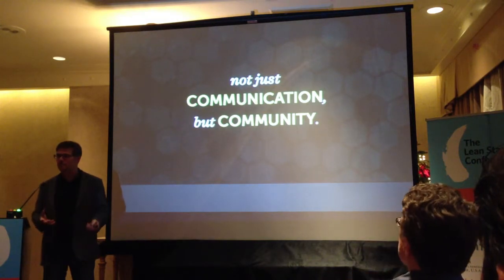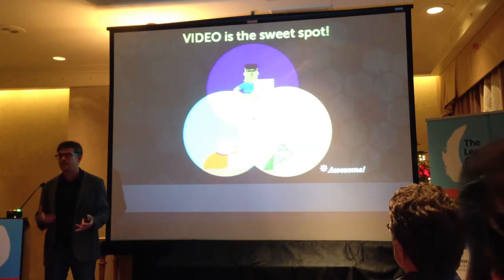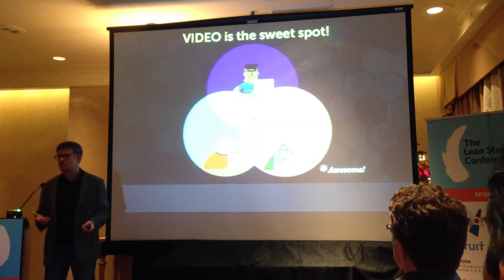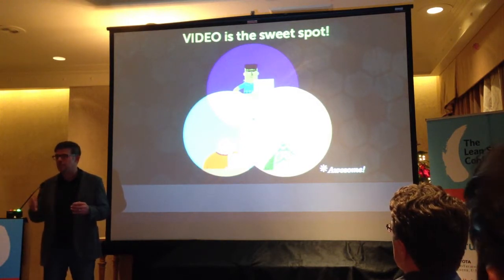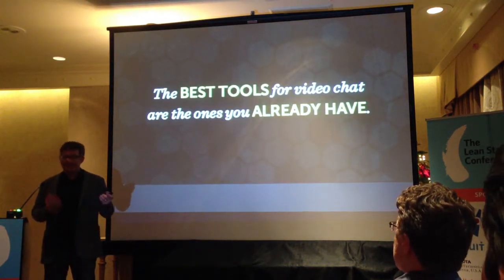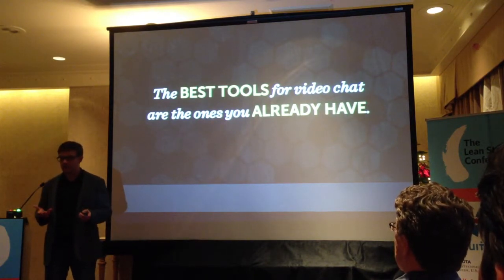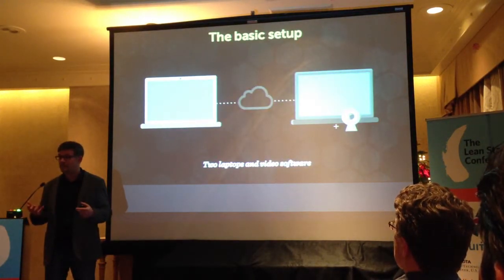And if video is the sweet spot, then what are some tools? How can we get that set up to make that work and get the rapid iteration of build, measure, learn going for our distributed teams when we're trying to practice lean? Well, if the best camera is the one you have with you, then the best video chat tools are probably the ones you already have as well. And so with this simple setup of just 2 laptops with webcams and some video chat software, then you have all the tools that you really need to speed up that build, measure, learn process.